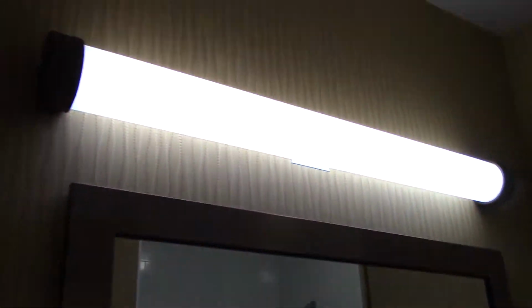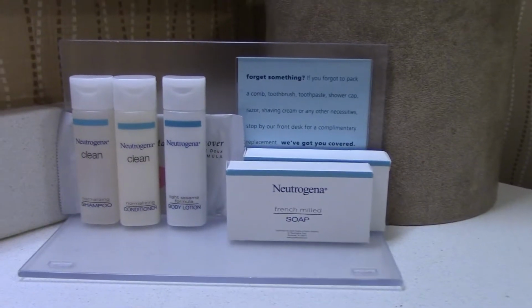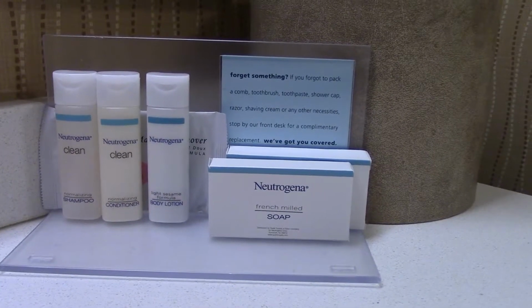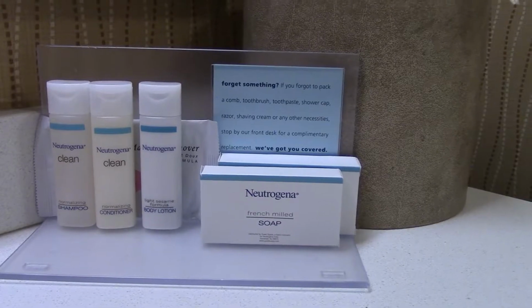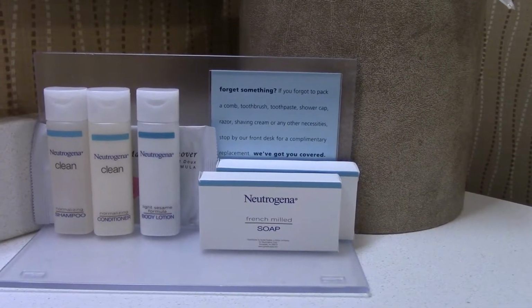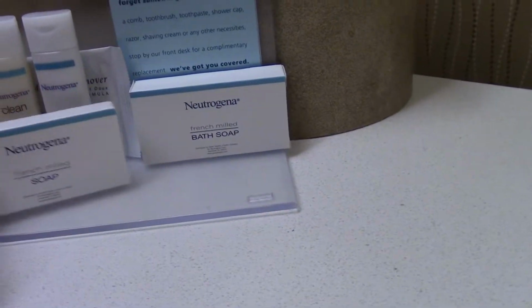Pretty nice sink dish. Good sized mirror, nice lighting. The walls look to be in very good condition, which I like. And let's take a look. So this is sort of the standard thing that you'll normally get at a Hampton Inn or DoubleTree. Most Hilton properties have something like this. So you got from left to right your Neutrogena shampoo and conditioner and body lotion. You've also got the soap and the bath soap.